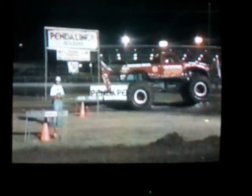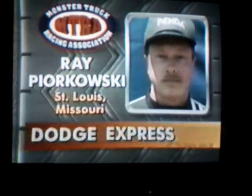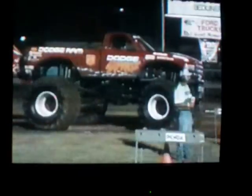Ray Perkowski in the Dodge Express doing the dry hops, trying to get some footing. Ray's taking on Andy Brass in the coveted near lane. Brass, of course, comes out of the St. Louis area in the Bigfoot Ford. He's the fast qualifier. He had lane choice, and once again, he took that right lane.